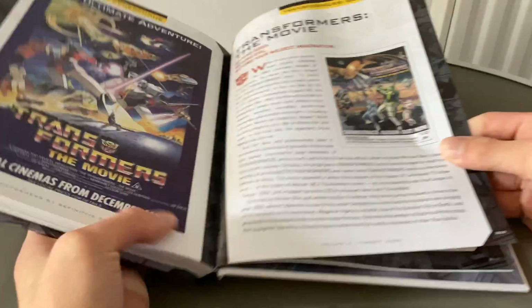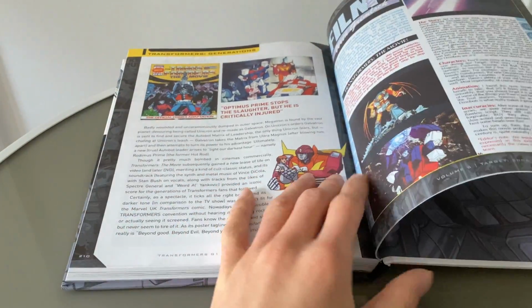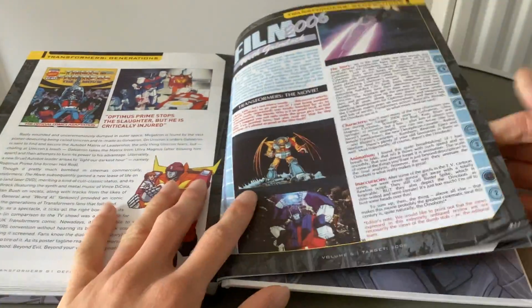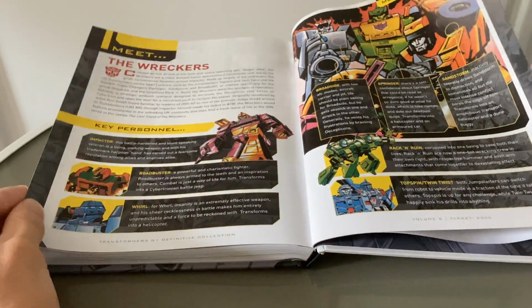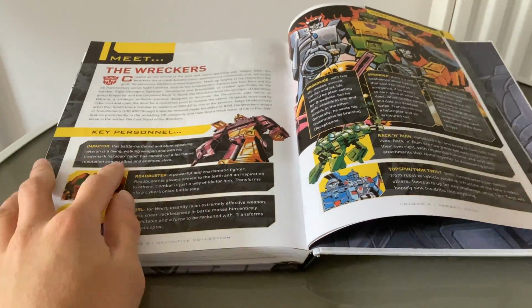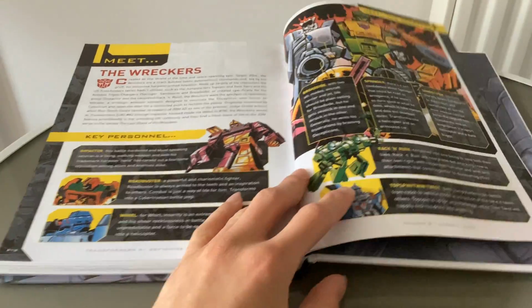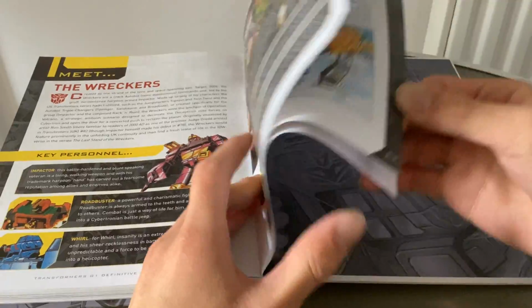That's right, the impact it had cannot be underestimated, even though it was a flop, really. I mean, Optimus Prime died, everyone cried, that sort of thing. Film 2006, with Grimlock, with Greg Berger, even. I think it's Greg Berger, isn't it? And we've got Meet the Wreckers. We've got Impactor, Roadbuster, Broadside, Springer, Sandstorm, Wreck-Gar, Top Spin, Twin Twist.